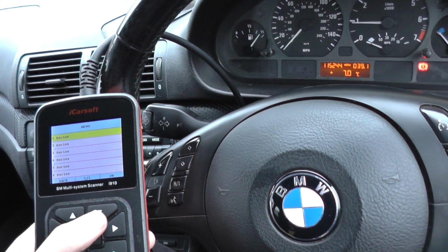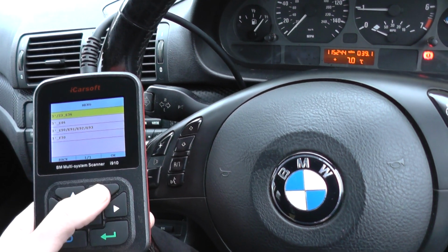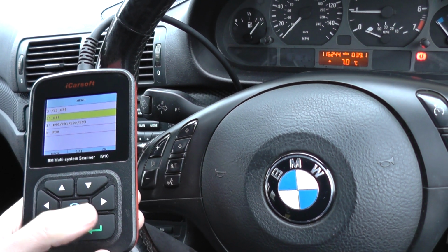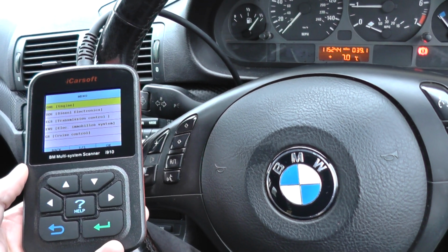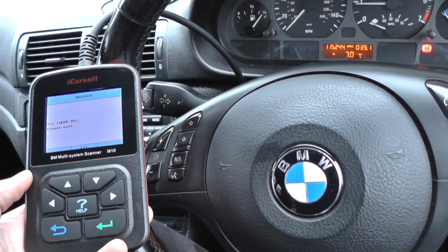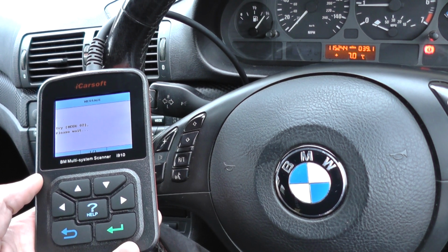Just while I'm explaining here, I'll show you the fault codes that we've been getting. This is the I910, which you can pick up from Diagnostic World. We've changed both camshaft sensors, because one of the faults that we get is due to a camshaft sensor. We've changed those, but nothing happens. The codes still keep coming back.